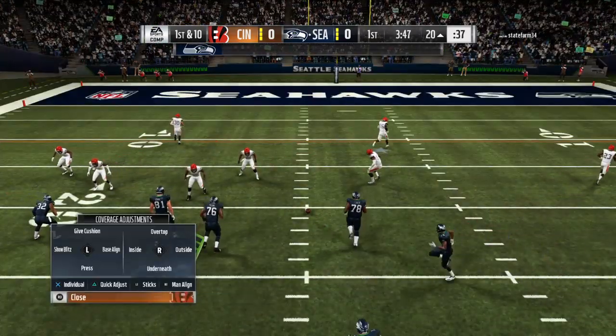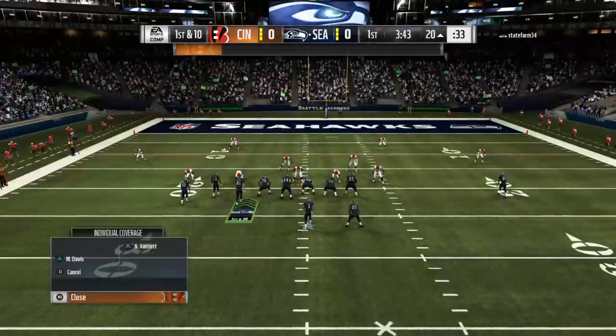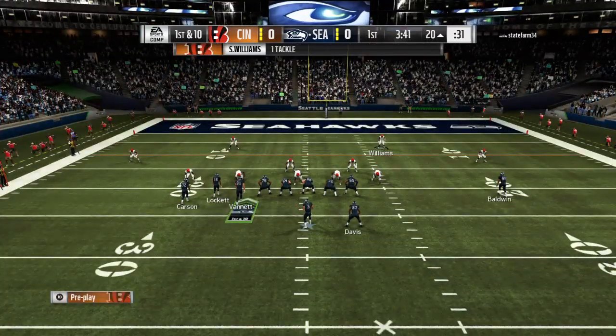And you talked to me a lot about opening drives, how key those are to set the tone. You kept the drive alive. 3rd down conversion here is big.